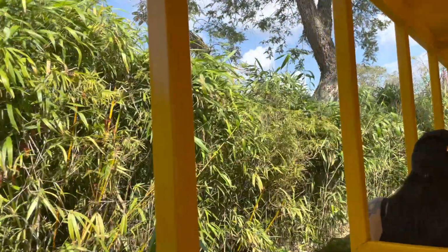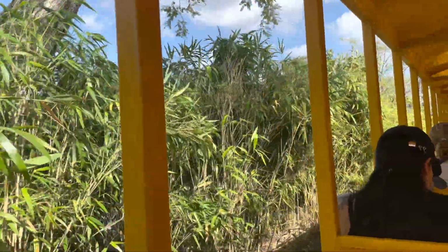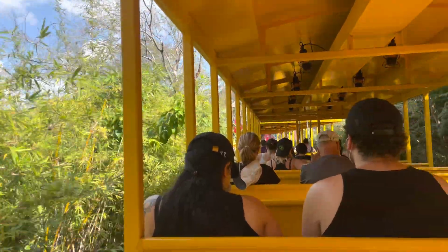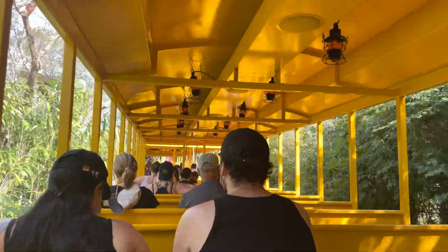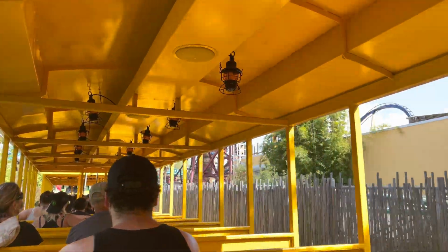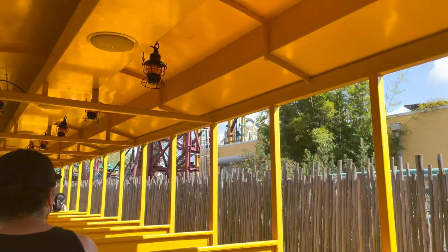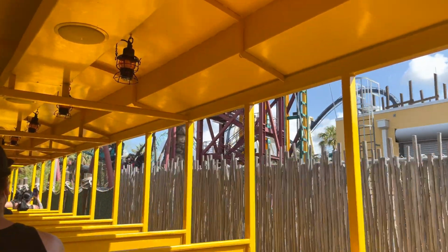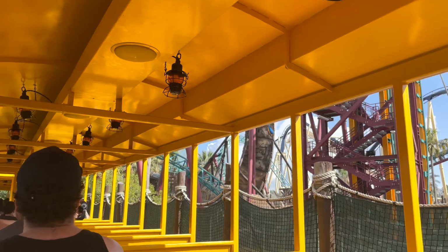Coming up next, Cobra's Curse. Cobra's Curse is a family coaster. It's also a spinning coaster. You look to the right to see an elevator. That'll take the car 70 feet up, then forward, directly towards that giant snake. Partway through the ride, we'll travel backwards and finish off by actually spinning at Cobra's Curse.